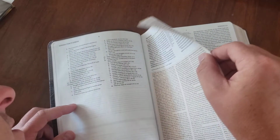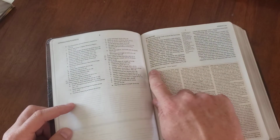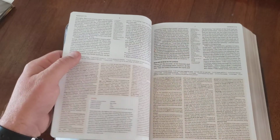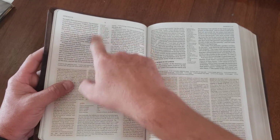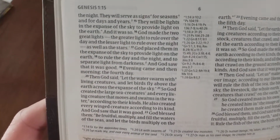It's always hard to see. So this is line matched. What that means is that the words on this side match the words on this side. And it's going to be hard to see through the page, but it makes it a little easier to read instead of having a bunch of words kind of bleed through in between the lines and all over the place. You can't usually see it on camera.